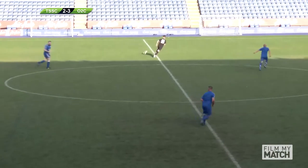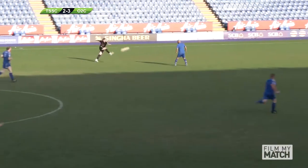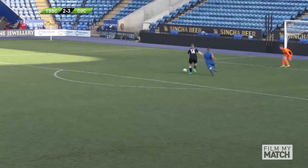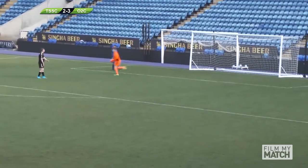Deacon smashes it long. One2Create go for the winner. And he's found Evans, on his own at the moment. But he squares it. He's found Humphreys against Birch. Humphreys! Saved by Halliday.